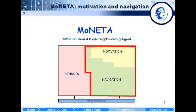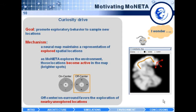I will give you a little bit more detail about a few of the modules developed by our team in Moneta, starting with the motivation and navigation system. The first novel part of the model is called the Curiosity Drive. The goal of this module is to promote exploratory behavior to sample new spatial locations. The Curiosity map is basically a neural map that is created in conjunction with its nemesis, which is the familiarity map. The familiarity map basically maintains a neural trace of the places that the animat has visited as it explores the environment.